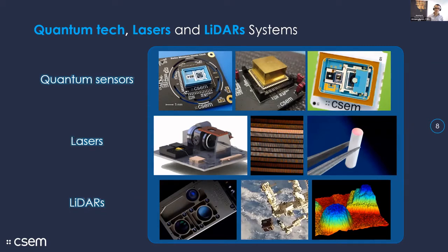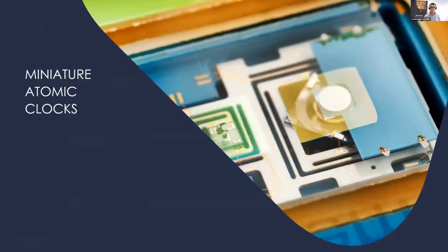From the LiDAR point of view, we have also already demonstrated flight models showing that we could remove debris in space thanks to vision and 3D capture of a LiDAR. Now we are also working on ground applications for LiDARs like bathymetry. So we're going to put our LiDARs under the lake, under the sea, underwater, and see what happens there, to see some pipelines, some archaeological pieces under the lake, things like that.